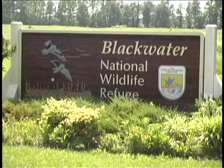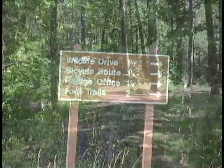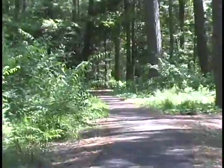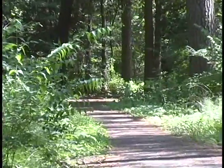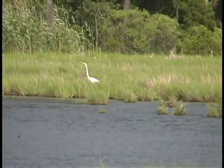There is a wildlife drive that's approximately 3.5 miles long. It is open every day from dawn until dusk. There are 2 hiking trails that are along the wildlife drive. One's about 1/3 of a mile long, is wheelchair accessible. There's lots of different types of wildlife to see all year round.